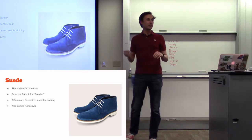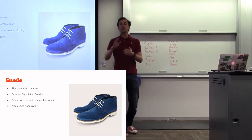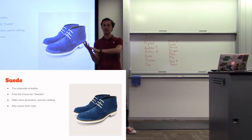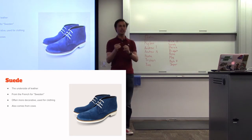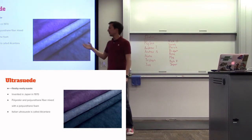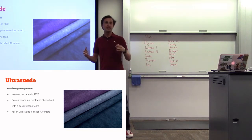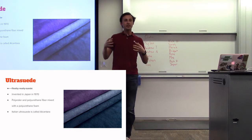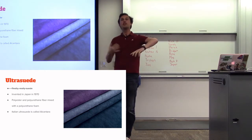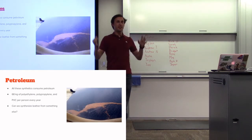Suede's another kind of leather, though, and so we want to be able to come up with different ways to make that, too. Suede is the inside of the leather, so whereas the outside is more tough and glossy, suede is the sort of fabric-y stuff. And so we came up with Ultrasuede, which isn't really suede, it's just a fake suede. And it was invented in Japan in 1970. And what they do there is they take a bunch of different plastic fibers and they mix them into a polyurethane foam. But the big problem with all these kinds of leather is they're all plastic.